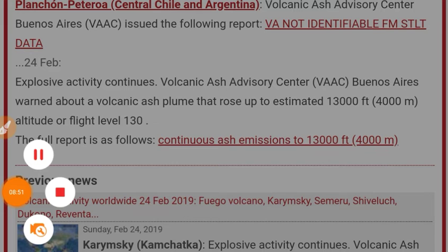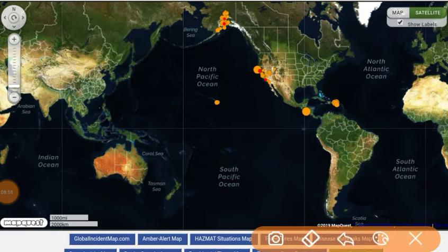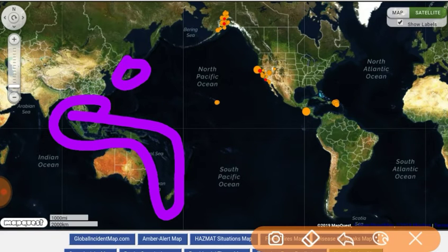Moving on to earthquakes. At quakes.globalincidentmap.com, the first thing we would do is draw this warning area. We are still having a massive drought of 6 and 7 magnitude earthquakes. So these areas that I'm highlighting in purple are the areas where you want to be on watch. Because it's not a question of if a magnitude 6 or 7 earthquake is going to happen. It's a matter of when. So if you're in those areas, please have a plan.